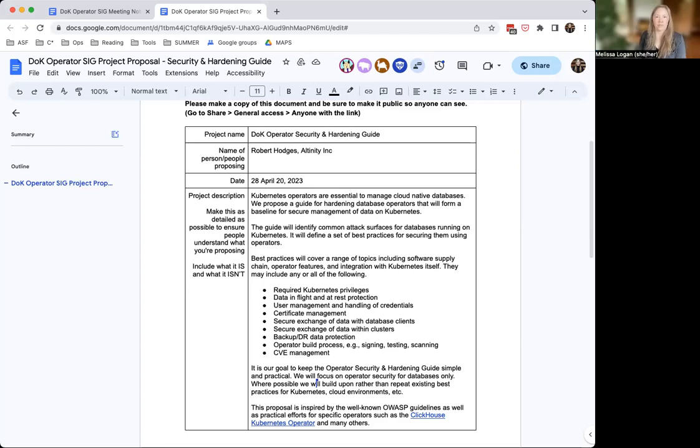Cool. I would just like to say I want to do this. I think it's useful. We're doing it in a way that's focused on our own operator, but I think there's an opportunity here to generalize. I really want to work on this. I am that person, Patrick. I like security.